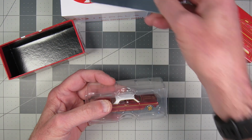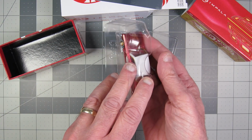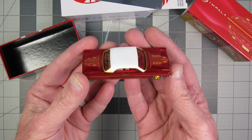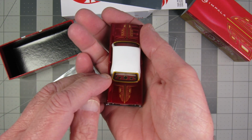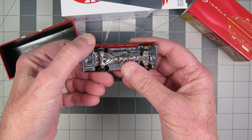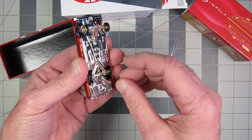That's interesting. Peel off. Okay. But check this out. This is just beautiful. Look at the speakers in the back. I don't know if you can see that here. But as I recall, yeah, this has the adjustable suspension.